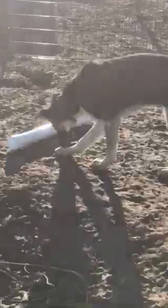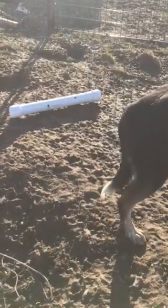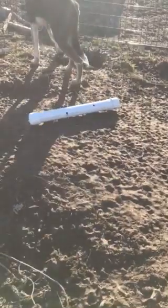I think if she moves it, she'll figure it out. She's just not quite sure if she should move it or not. She definitely knows there's kibble in it. Come here. Okay. She's not quite sure how to get it out of there.